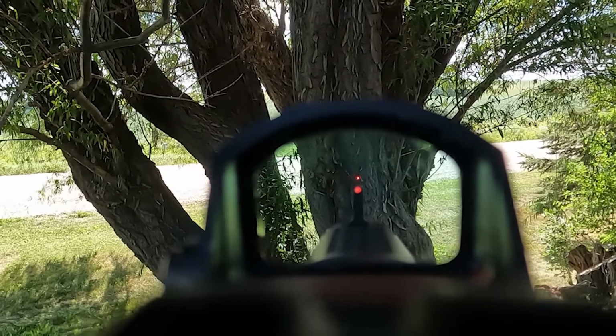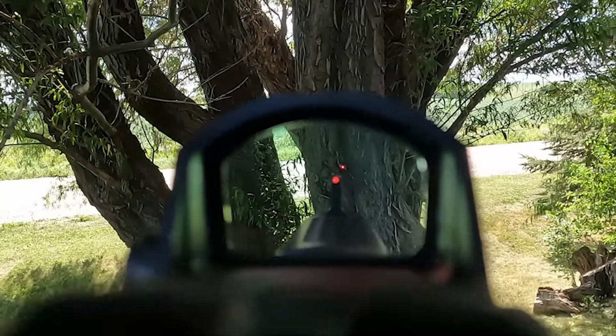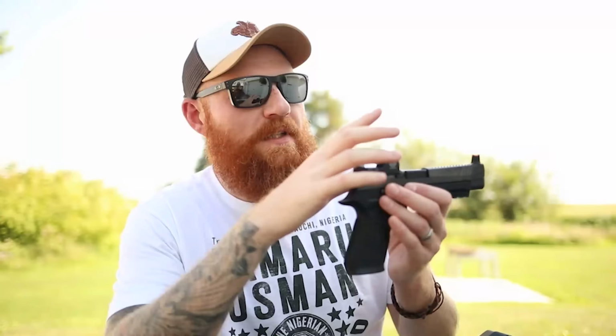The Swamp Fox Raid has some pretty clear glass, especially for a cheap optic, and it is relatively durable as far as dropping it. We have dropped it a couple times, it did not break, but we have had an issue with the battery life.